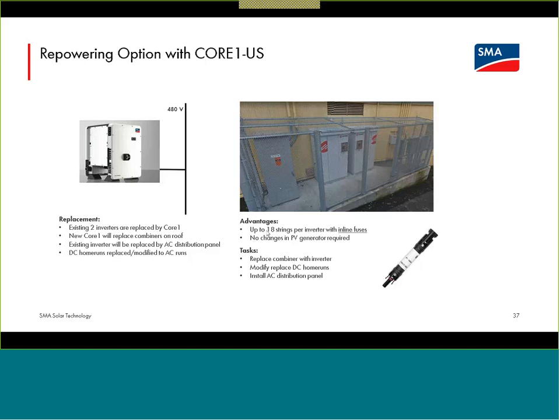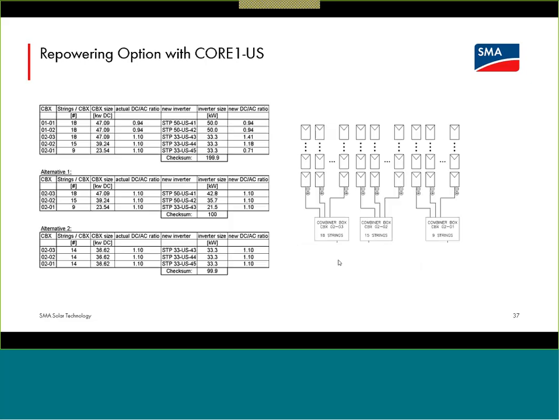Like we showed in Sunny Design, there was a setup with these lower current modules, so they were using inline fuses to combine multiple strings into inputs of the CORE1. But other than that, no changes in the PV array were required. So a pretty easy setup for this scenario.